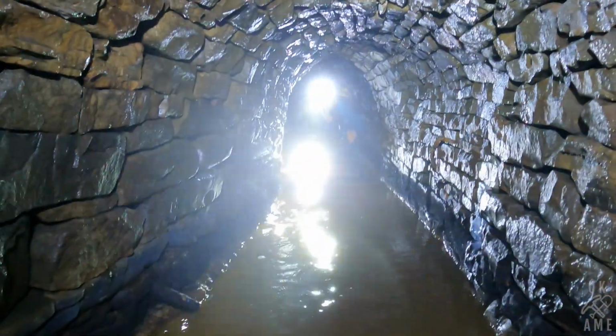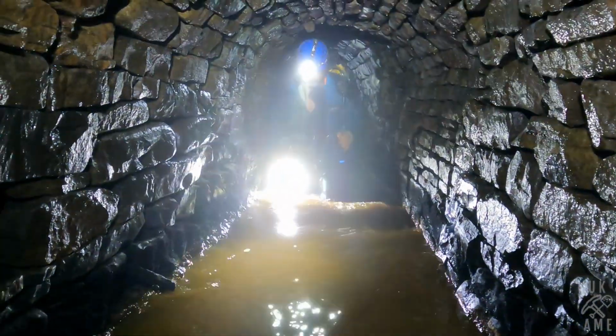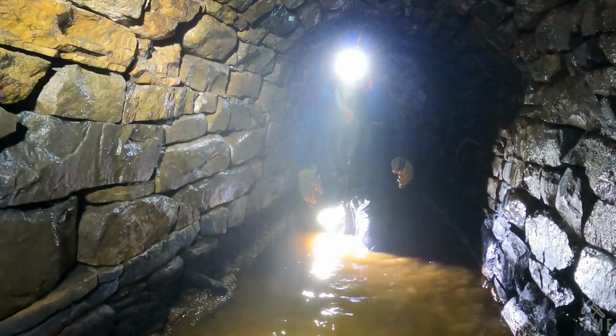It's a little cavity. There is a right branch here, but we went down one of these right branches. They just lead to sumps, and because there's rotten timbers underneath the water, it filled the whole place full of hydrogen sulfide, and we had to get out quick. So we don't go down these right branches. We had a hydrogen sulfide emergency.